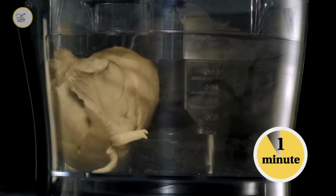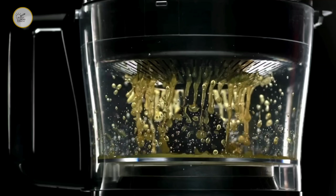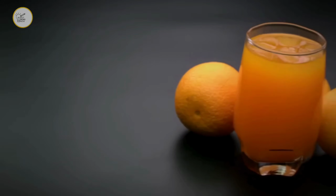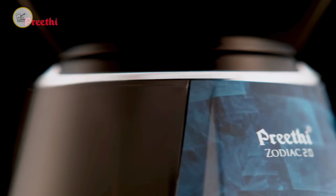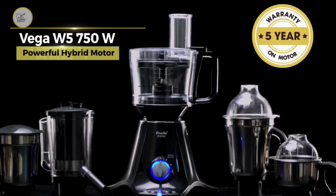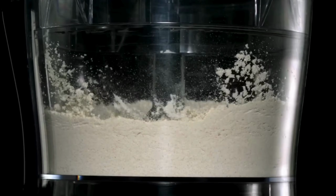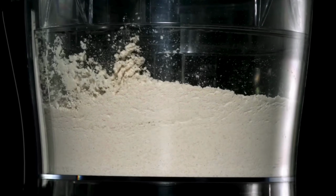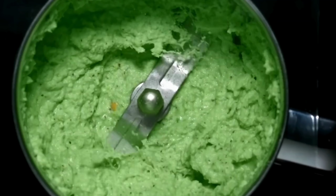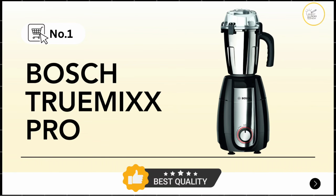The MasterChef jar makes chopping, grating, and slicing effortless, while the InstaFresh juicer ensures pulp-free juice. The sleek black and grey design adds a premium look to your kitchen. What makes it stand out is the 5-year motor warranty along with lifetime free service. If you want a powerful mixer that can grind, juice, and process food all in one, this is an amazing choice. And finally at number 1 we have the Bosch TrueMix Pro Mixer Grinder.